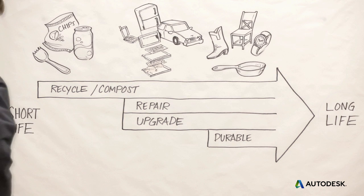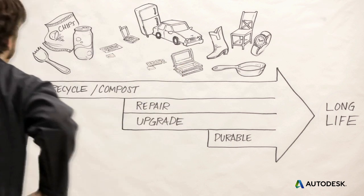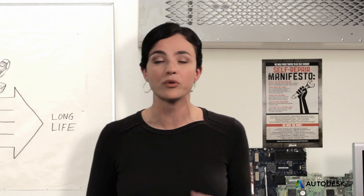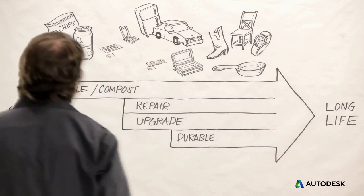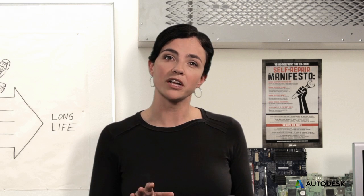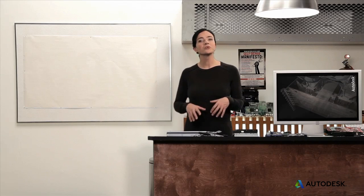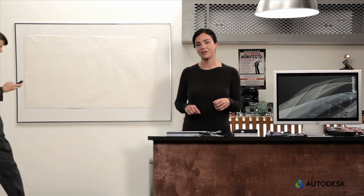For instance, when you repair and upgrade, some components will reach their end of life while the rest of the product keeps on living. It's important that these components end their lives well through recycling or biodegrading. And durability can be extremely important in medium lifetime products that get a lot of abuse, like mobile devices. You'll find the right strategies for your products by keeping the whole system in mind. Ultimately, your product will be touched by many people. You can enlist all of them to extend its life.